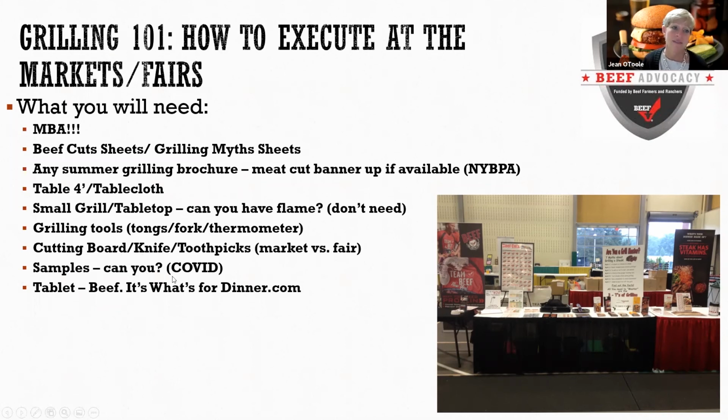Ask, can you have samples? It's that COVID question right now. And then having your tablet trained on Beef, It's What's for Dinner, so you can refer to it right away, or have somebody bring it up on their phone right away.